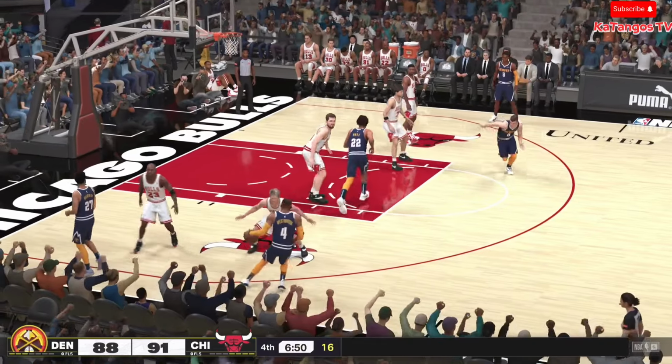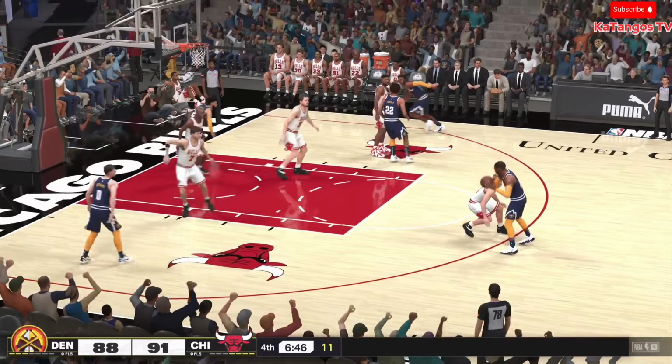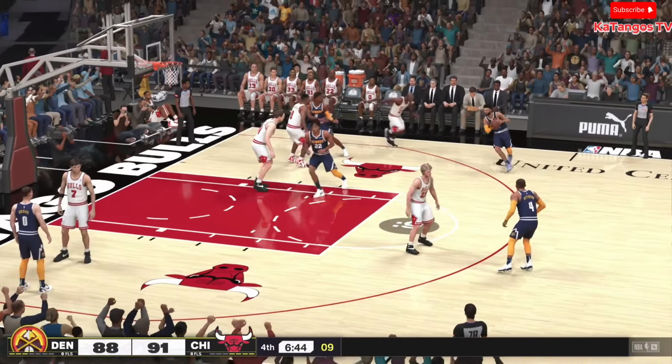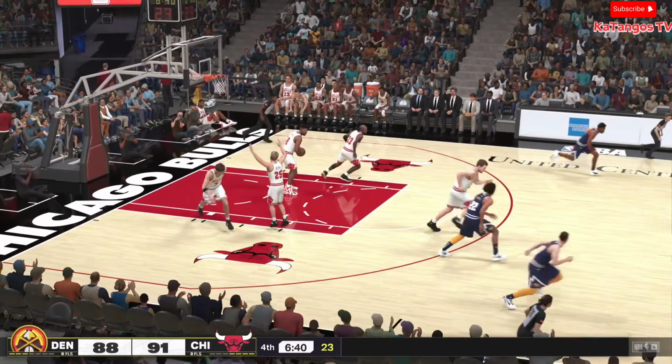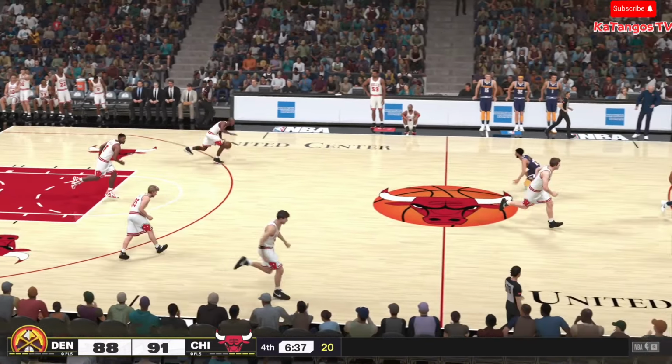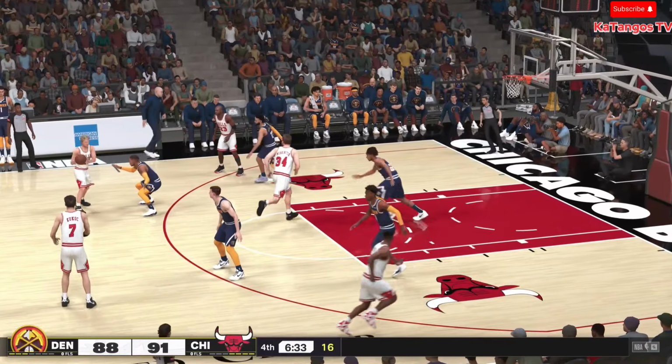Outside Westbrook. Pass to Murray to stop the drought. The Nuggets with another miss. And even against defense as tight as that, you almost expect him to still bury those.